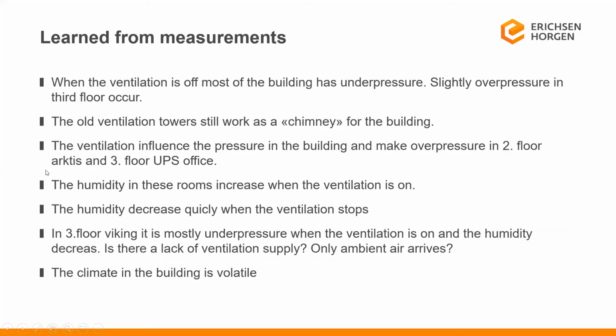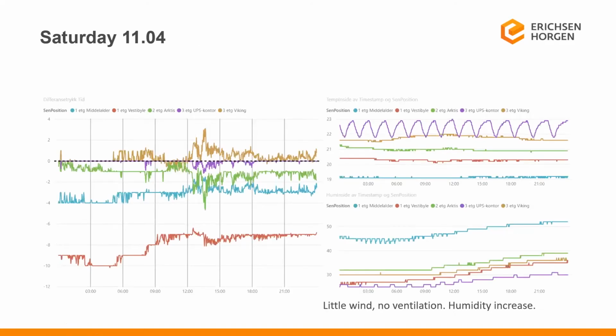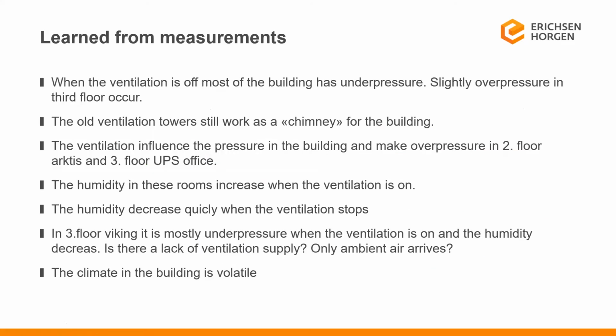So what we see is that when the ventilation is off, you can see here's the ventilation off. Most of the building has under pressure. It's only the third floor that has overpressure. That means that the old ventilation towers still work as a chimney for the building. But then when the ventilation is on, it influences the pressure, and then you also get the overpressure in some areas in the second floor.